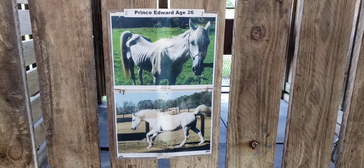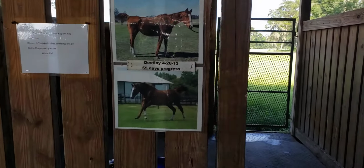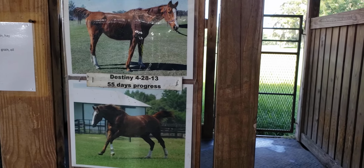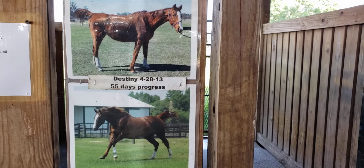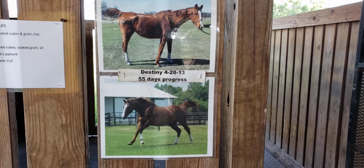Prince Edward, who was with us for 9 years. That was his stall. Destiny, who was with us for the last 7 or 8 years of her life.